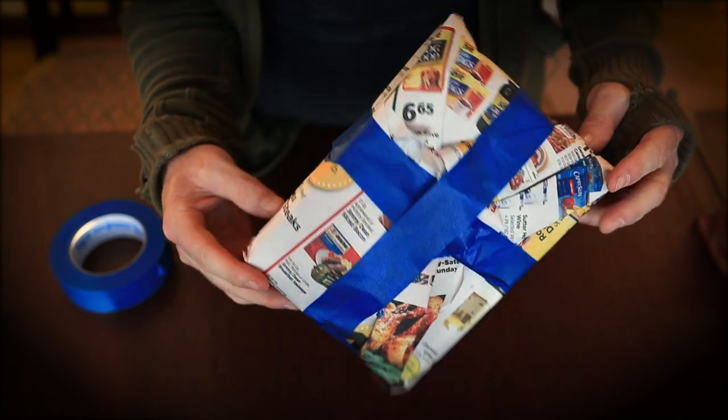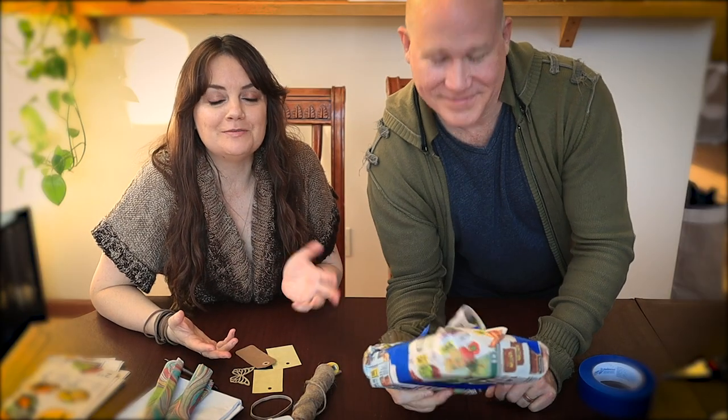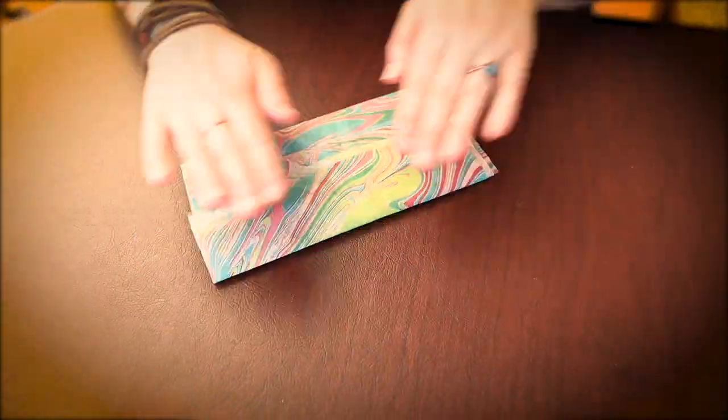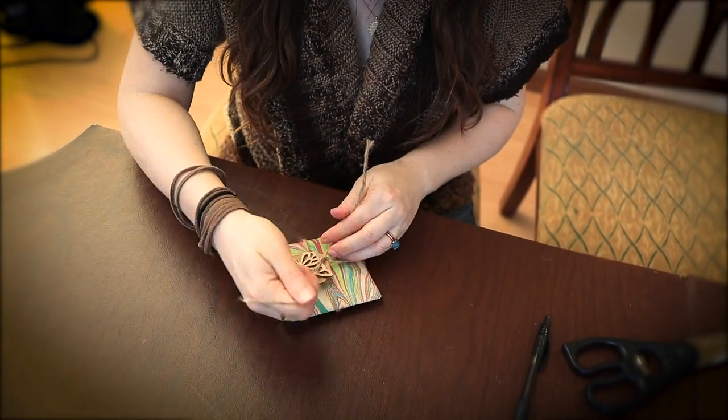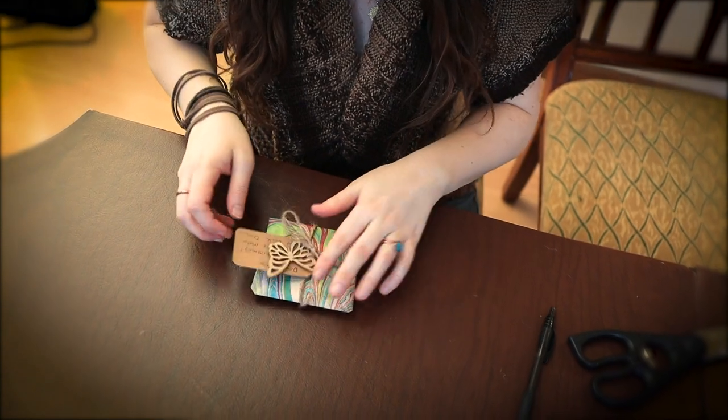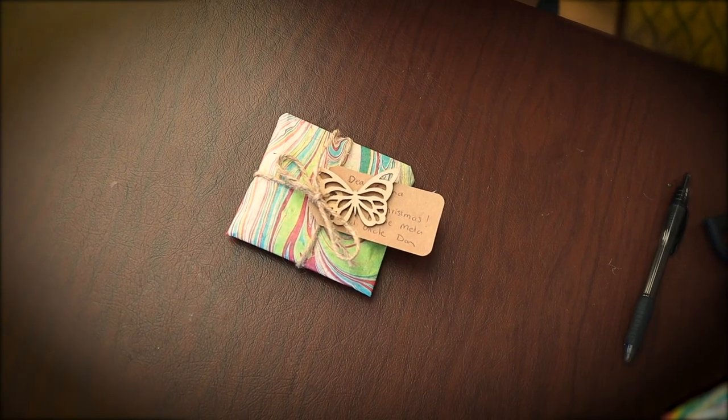Real nice. Or if you want to go for something that looks a little nicer, you can reuse wrapping paper from gifts that you've received. One of the gifts I recently received had all this tissue paper in it, and it is totally reusable.